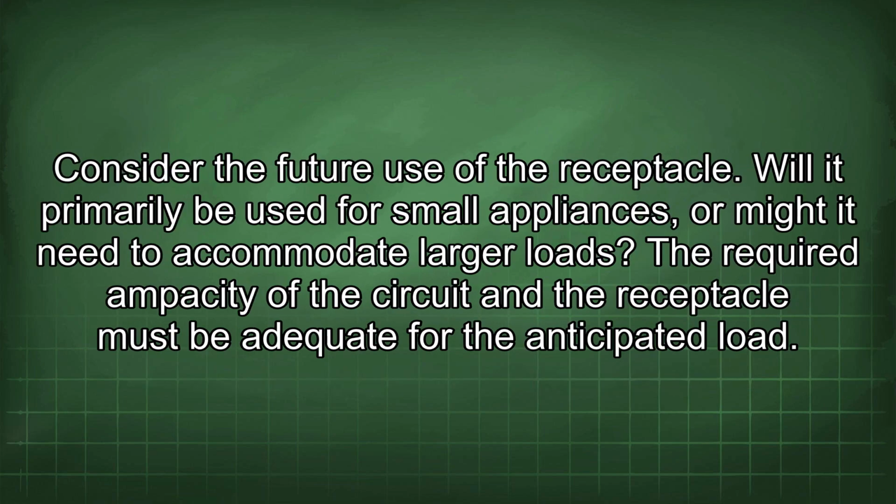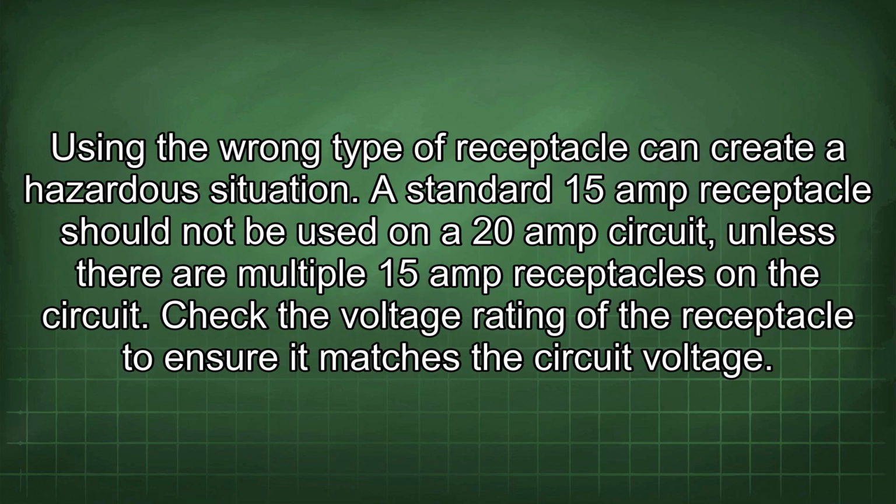Consider the future use of the receptacle. Will it primarily be used for small appliances, or might it need to accommodate larger loads? The required ampacity of the circuit and the receptacle must be adequate for the anticipated load. Using the wrong type of receptacle can create a hazardous situation. A standard 15 amp receptacle should not be used on a 20 amp circuit unless there are multiple 15 amp receptacles on the circuit.